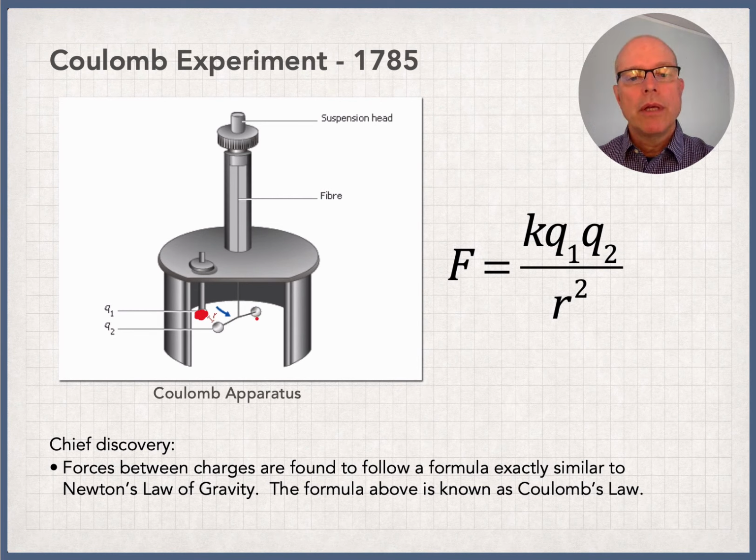So very briefly, just a few decades after Franklin's experiment, Charles-Augustin de Coulomb in France did the first quantitative experiments with static electricity. This thing called the torsion balance is so cool. What we have is this little dumbbell shape in the middle. And what we do is charge up Q1 and Q2 the same. And what happens is the little dumbbell twists.